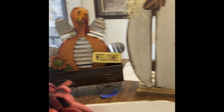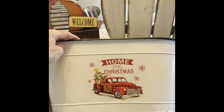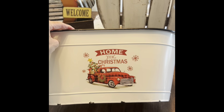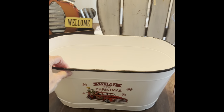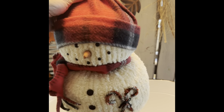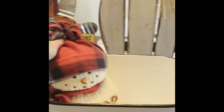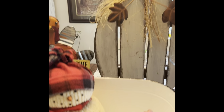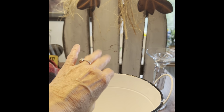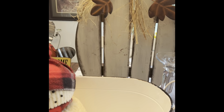But guys, this was my favorite thing. Let me show you. I got this wash tub. Look at it. Look at this. Isn't it just too cute? $6.99 for that. And then I got this little guy for $5.99. So for $12 I got these two, and I'm thinking about putting a bunch of greenery with some lights in here. Maybe a Christmas tree right there, I don't know. I was kind of thinking of maybe an old-fashioned lantern going in there with a tea light in it. I don't know.